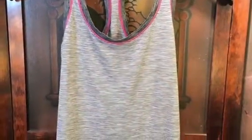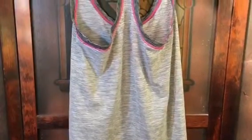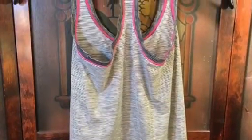This is a Victoria's Secret racerback tank top. I also got that for $2 and I sold it for $16, and that was a $12.80 profit on that. And this is where I got all the Lululemon as well, one of the charity shops that I frequent. She always has a whole rack of workout gear, so they do well.